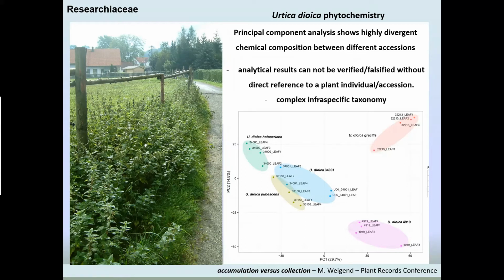And that's why I use the unusual term chain of custody here. In addition, having a name in Urtica dioica, even an infraspecific name, is essentially null and void, because the infraspecific taxonomy is completely confused. So there's no other way, apart from direct documentation of the accession, to verify that you are able to reproduce scientific results and compare them to those of others.